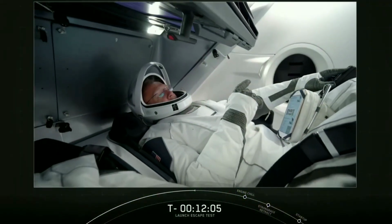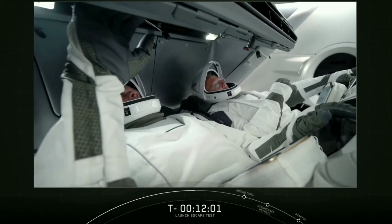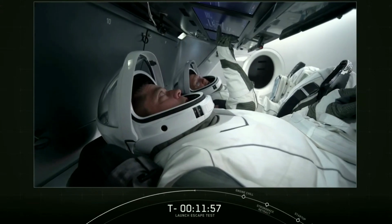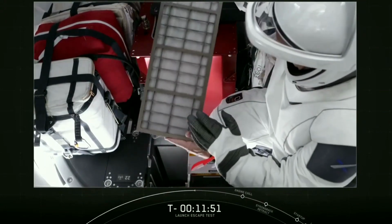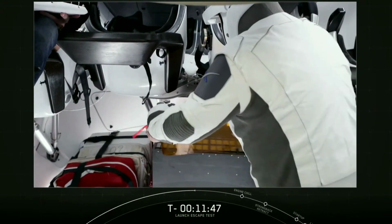As you mentioned, the first crew members assigned to fly Crew Dragon are NASA astronauts Doug Hurley and Bob Behnken. And they have the most, you could say, invested in the outcome of this test flight. Right now, they are just a few miles away from launch pad 39A, in the SpaceX firing room inside the Launch Control Center, where they will closely monitor today's flight abort test.